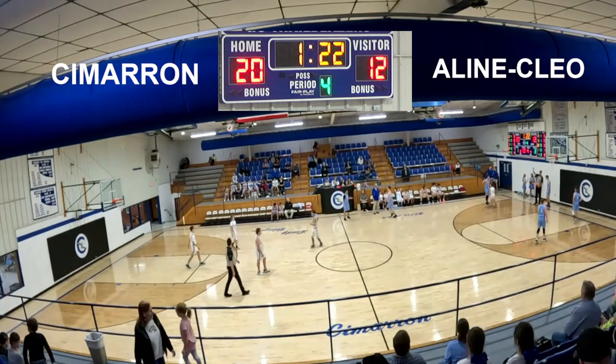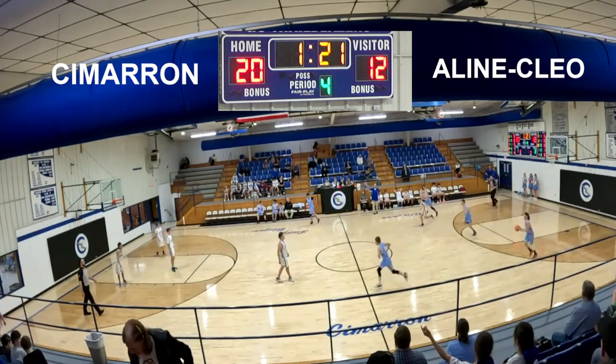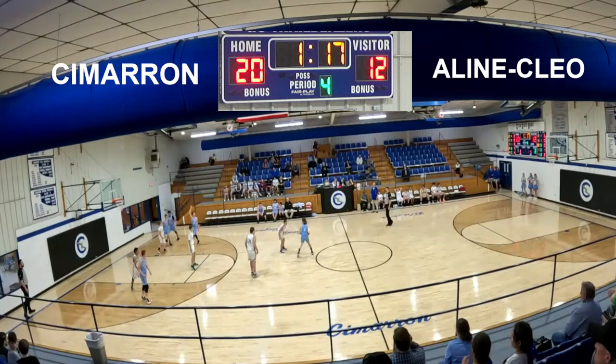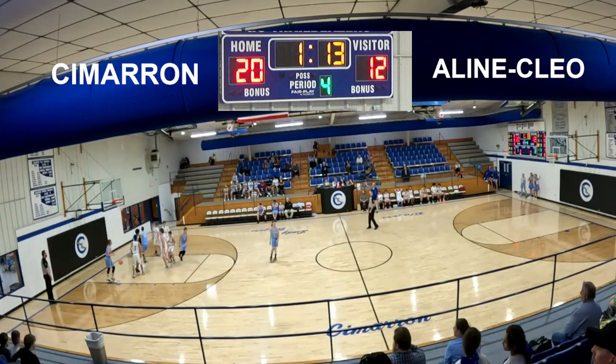Seems that Peyton will be benched for the rest of the ballgame. 13 shot goes up, and it is good off the back.